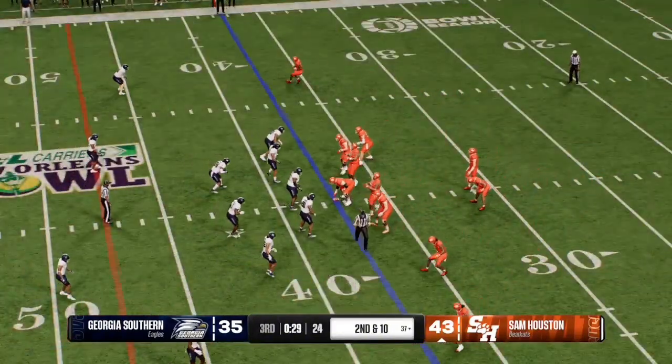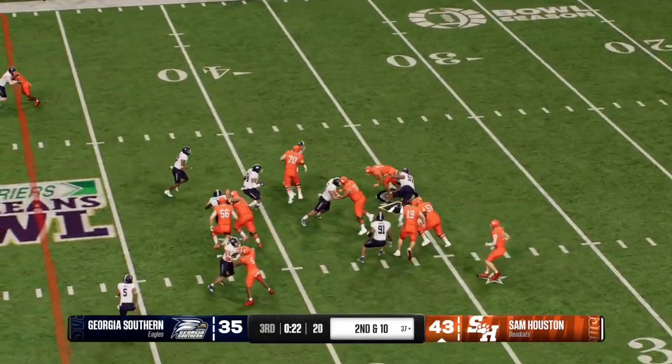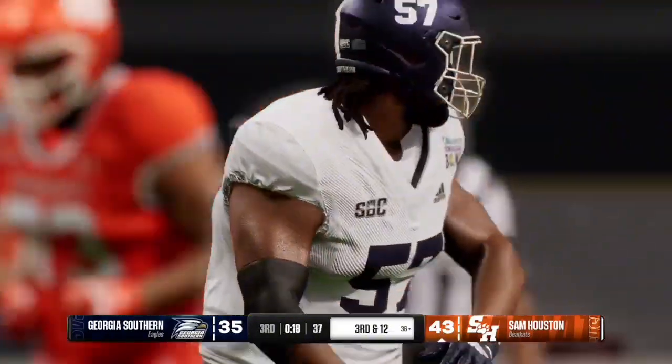Got stuffed on first down. It's 2nd and 10. Running back searching for a hole. They bring him down, and he's going to lose a yard on that one.